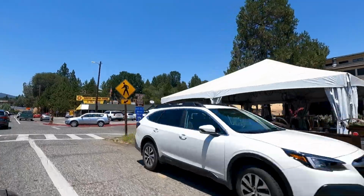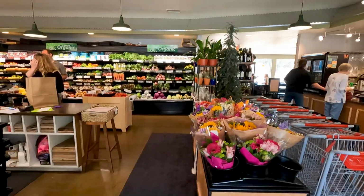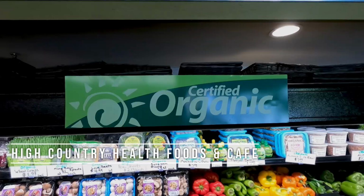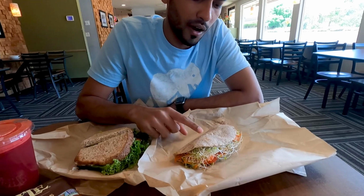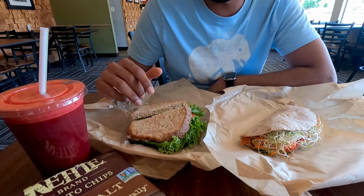It's a small town lined with a lot of restaurants. The High Country Health Foods has a lot of organic selection of foods. Here's farmer's market wrap, vegan BLT sandwich, some chips and juice.